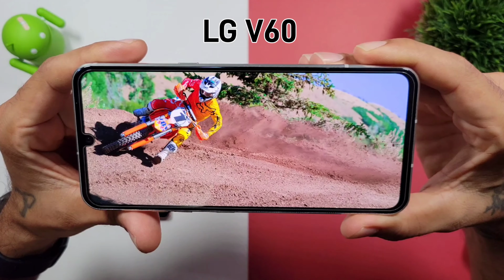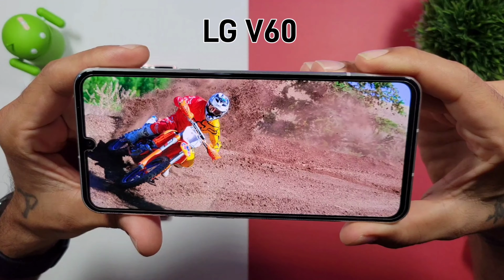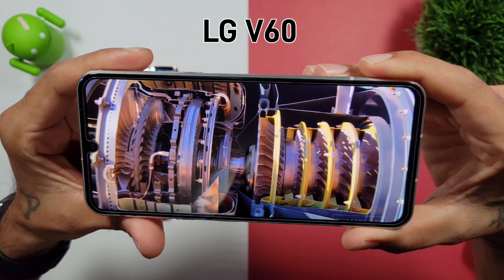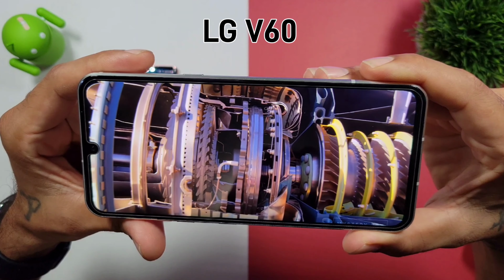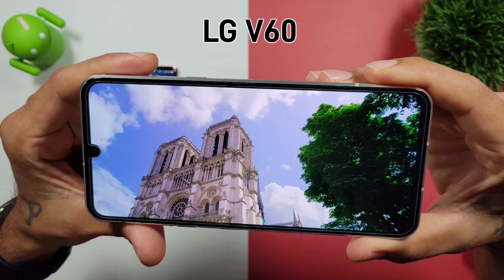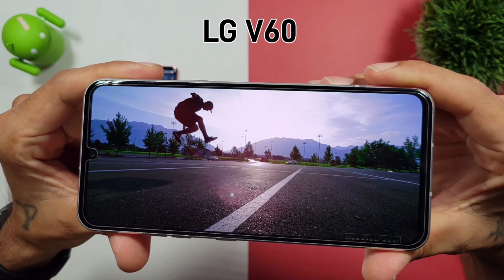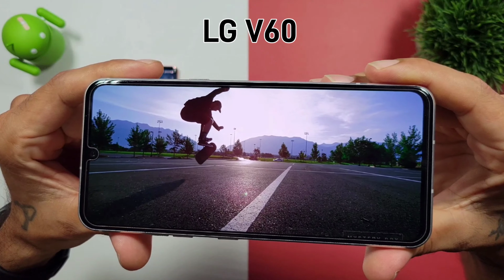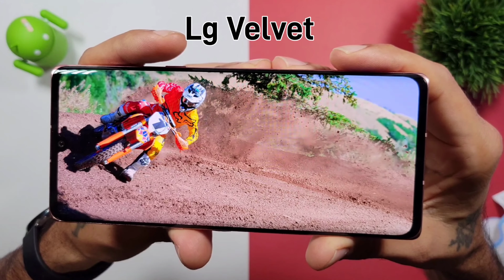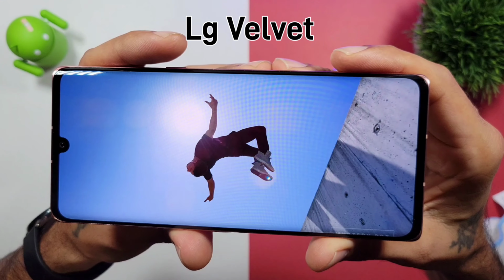Over here on the LG V60, you get a PLED, HDR10 compliant, 6.8 inches, 83.6% screen-to-body ratio, 1080 by 2460, and the PPI is about 395, Gorilla Glass 5, like I said, and it does have an always-on display as well. Going on over to the Velvet, you get a 6.8 inch PLED as well, 88.6% screen-to-body ratio, 1080 by 2460, and 395 pixels per inch.